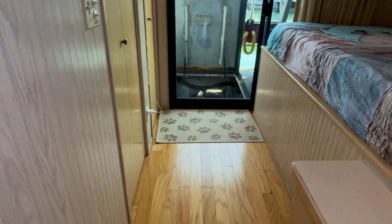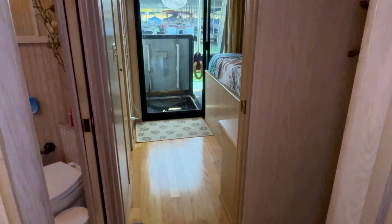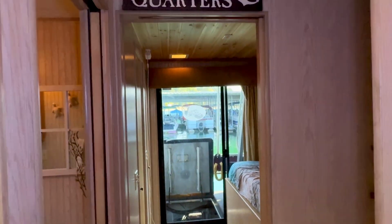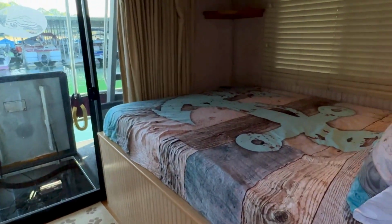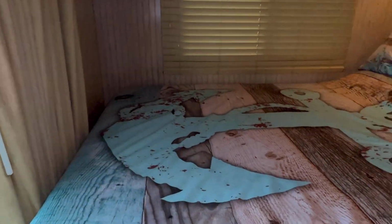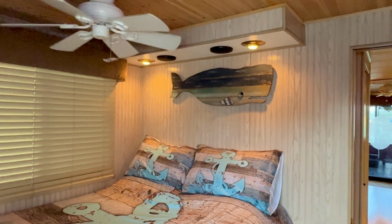1, 2, 3, I guess that's 4 steps right there. Back on the main level, got another pocket door before you enter the master stateroom or the captain's quarters. It's going to be another queen bed right here. We got a ceiling fan overhead. Lighting and 2 speakers overhead.